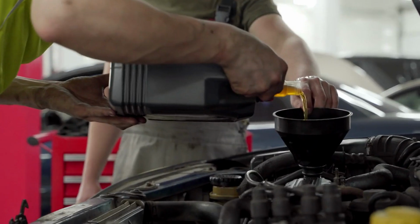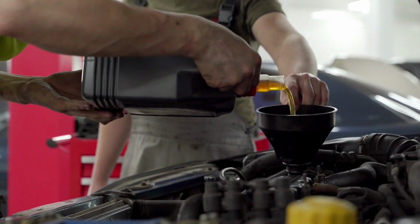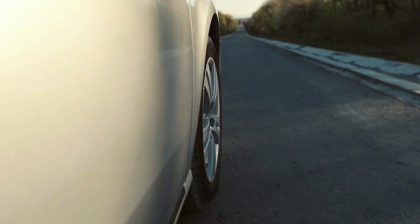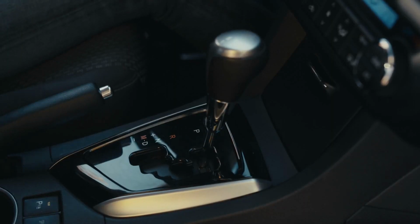Many drivers face costly repairs well before hitting 100,000 miles. Staying ahead of maintenance, like regular fluid changes and gentle driving, can help delay the inevitable. If your Altima or Rogue shows early symptoms, hesitation, strange noises, or limp mode, don't ignore them. Early action could save thousands.